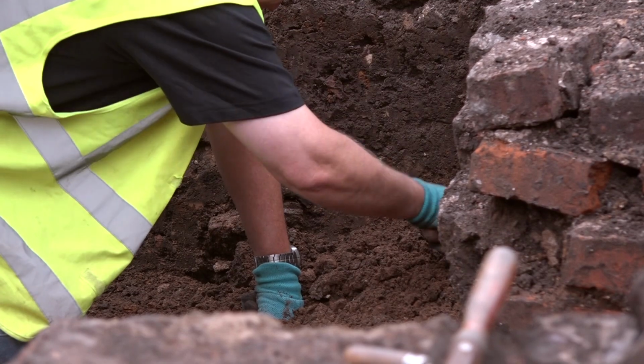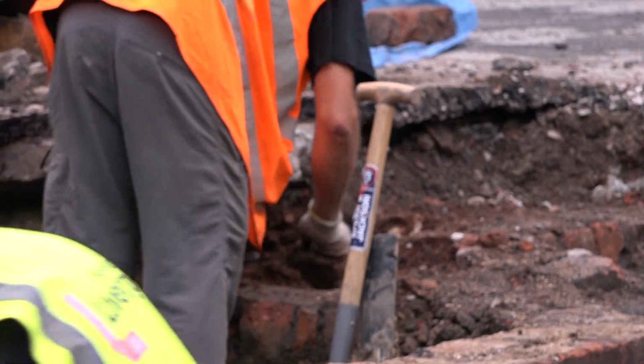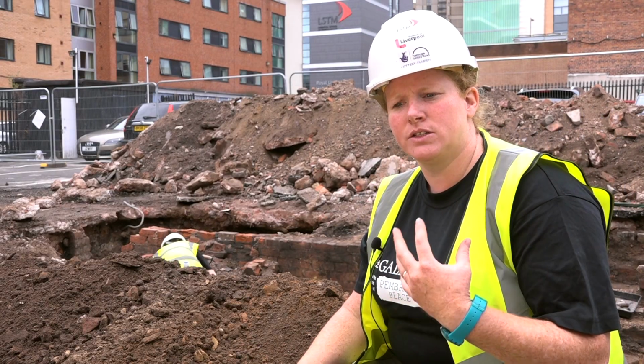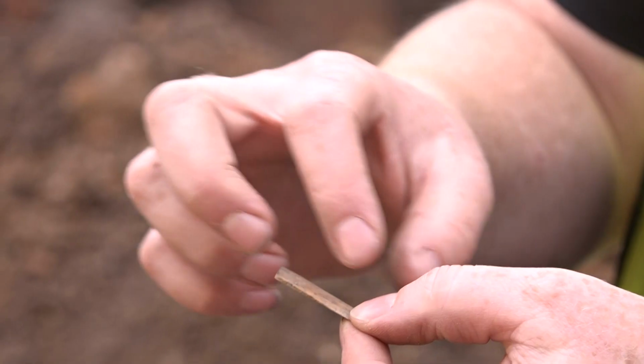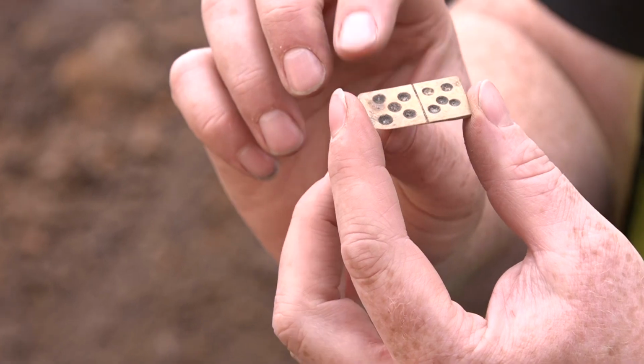It's very exciting to be able to see the structure and to find out a little bit about how it was built. We found out new things about how the courts were built, which we didn't know before, and to find some of the objects that people must have used in their everyday lives around court housing.